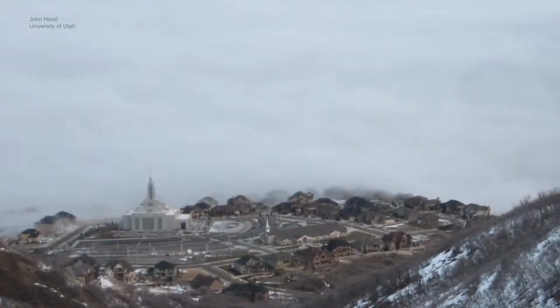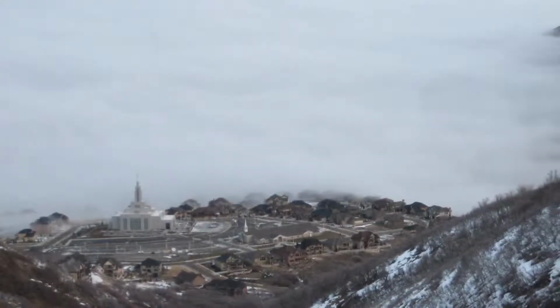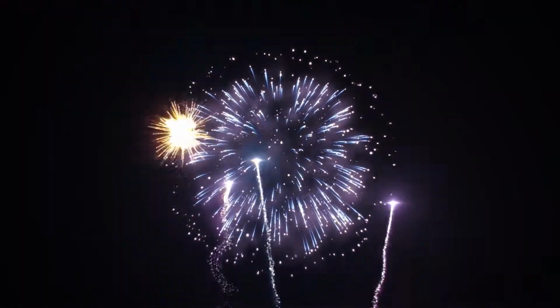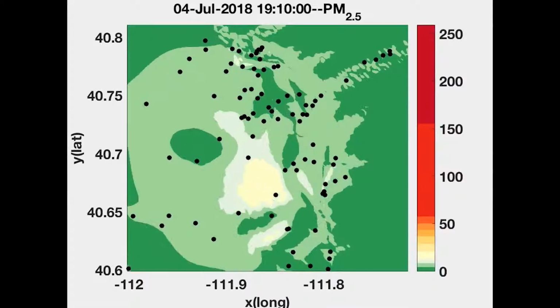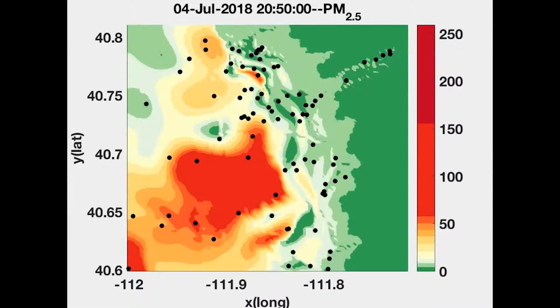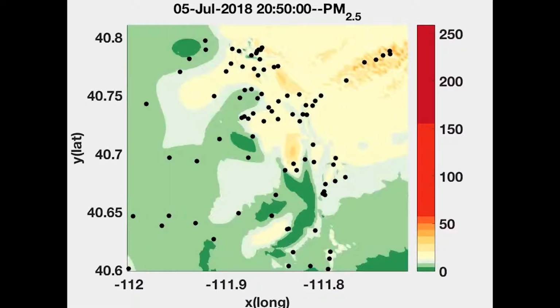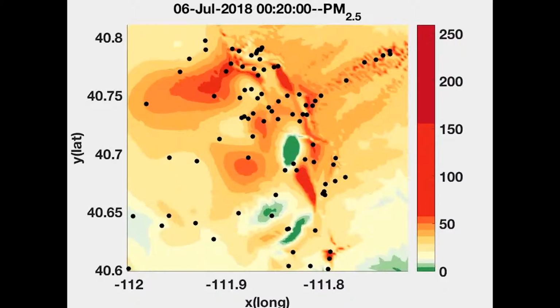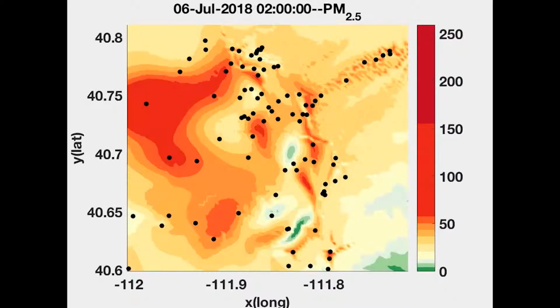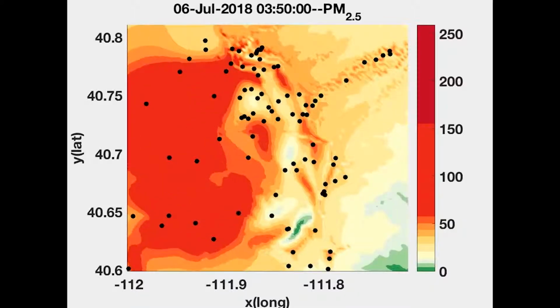Particle pollution is mostly a problem in the winter for the Salt Lake City area, but it turns up during other times of the year as well. These are sensor readings recorded on the 4th of July as fireworks were going off. And this is a wildfire. And these sensors on the easternmost boundary of our network detected this peak in particulate matter about 2.5 hours before the state monitoring station reports it. So these types of things could be very important for sensitive individuals and to serve as an early warning.